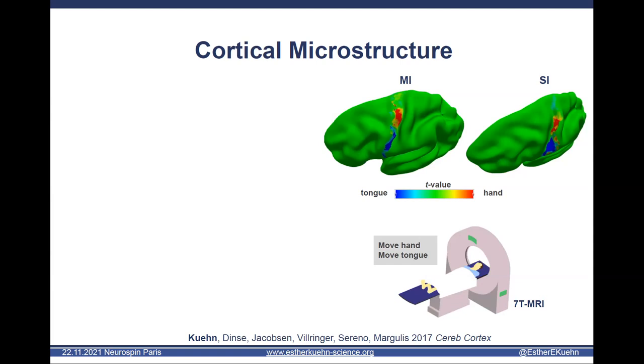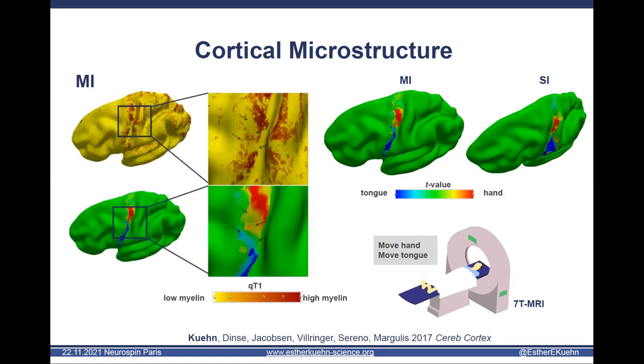We asked them to move the hand to map the hand representation, or to move the tongue to get a representation of the face in each single individual. This is a simple contrast that you see here, hand versus tongue. Hand is in red and tongue is in blue for sensory and motor cortex. This is what we obtained for each of those individuals. Then we could relate it to the cortical myeloarchitecture within the same individual, but using independent data sets, because they were also measured on different days.